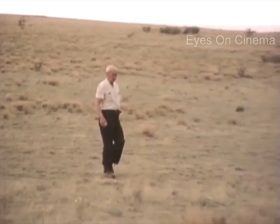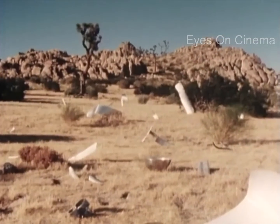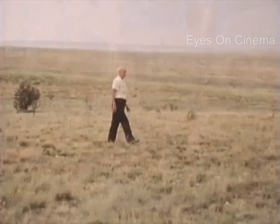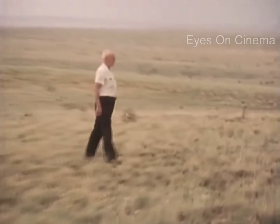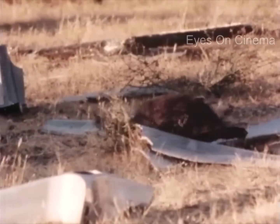What I saw, I couldn't believe. There was so much of it. It was scattered over such a vast area. So we proceeded to pick up as much of the debris as we could, load it in the wagon. We filled that up. It took us a good part of the day to do that because it was such small fragments that we had to do a lot of picking.